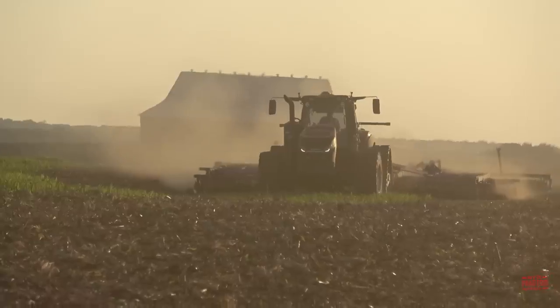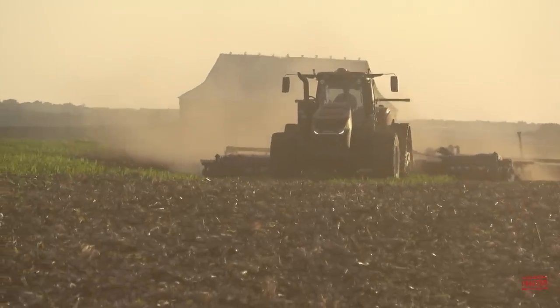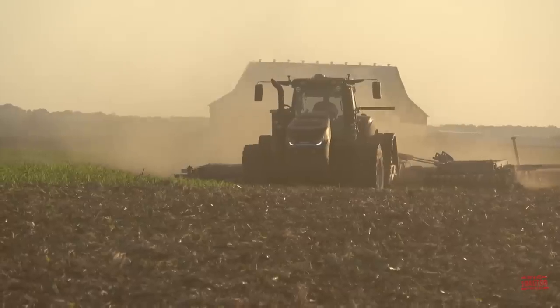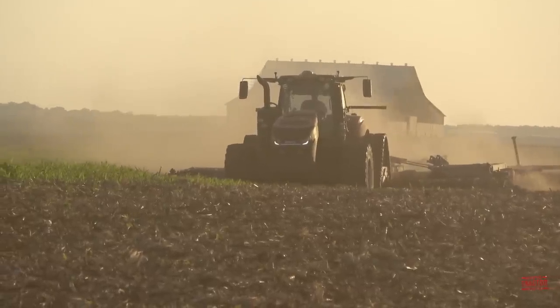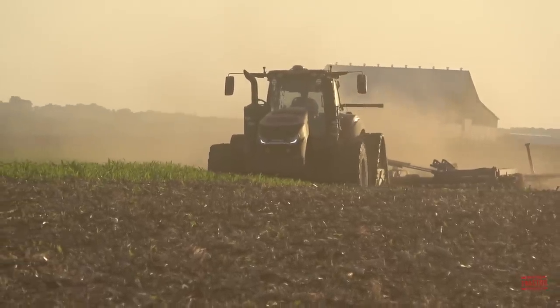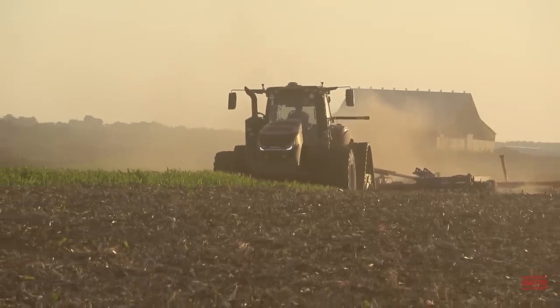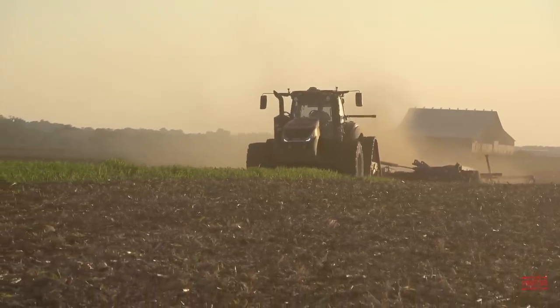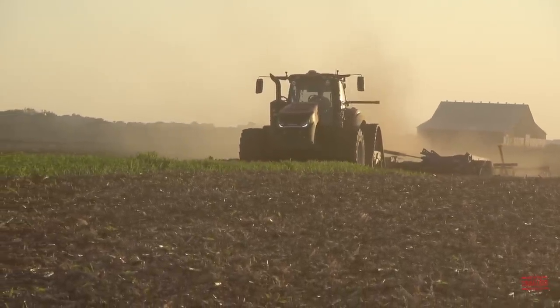Case IH introduced the AFS Connect series of Magnum RowTrac tractors in 2019. These machines were produced in Racine, Wisconsin through the end of model year 2024. They include a 340, 380, and 400 engine horsepower model.